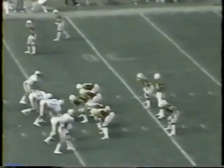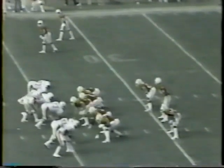Kreider is back in along with 3 wide receivers. 3rd down and 9. 6 in the secondary.